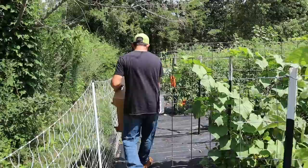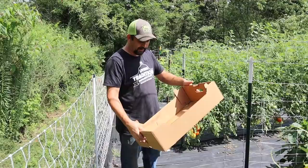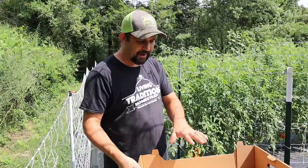Now that we're finished with the animals, let's head to the garden. I can't wait for you guys to see these tomatoes. We've got a lot of them to pick. Now when we pick tomatoes, we always like to put them in these produce boxes. You usually get these for free from one of your local grocery stores. But instead of putting them in a basket like we pick our cucumbers and things into, we like to put them in here so we can keep them in a single layer. Tomatoes will bruise so easily, so you'll keep them a lot better if you put them in a single layer in one of these produce boxes.